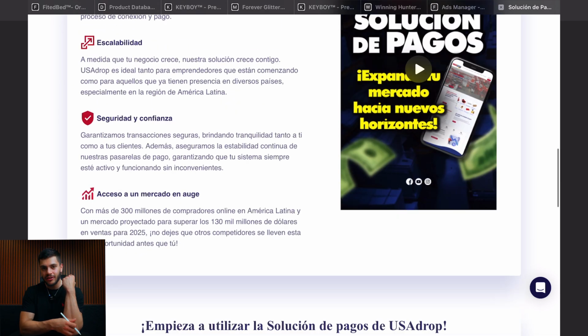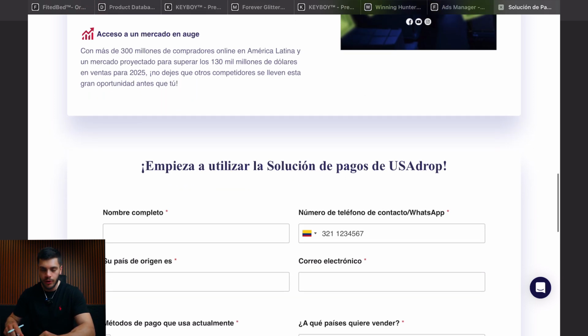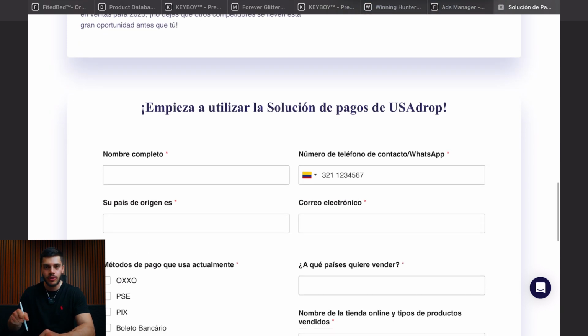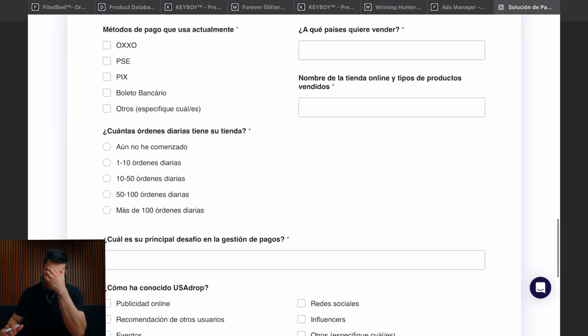But what's the best feature about this payment provider? Well, pretty much that it's fully integrated with Shopify, meaning that customers won't have to get out of the website if they want to purchase a dropshipping product. They can pay directly in the Shopify store. They can put their credit card or debit card directly in the Shopify store, and they can purchase immediately in that store.